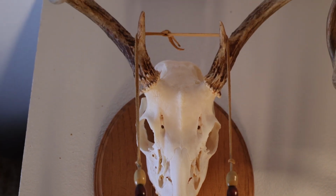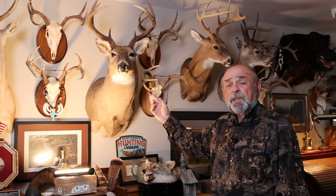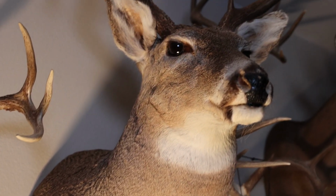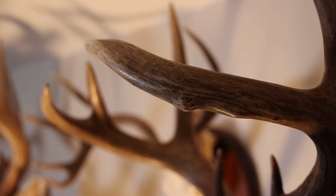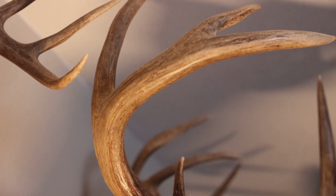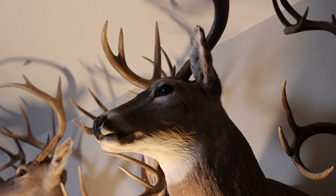Well, the lineup of white-tailed deer on this wall were taken either on our family farm in Arkansas, or a private ranch in West Texas. Except this one deer right here is a Canadian buck taken in Saskatchewan. It's probably the largest bodied whitetail I've ever shot. He was only a 7-point, but as you can see, his horns are massive, and the deer was absolutely huge. I killed him on a snowy day in Saskatchewan, Canada.